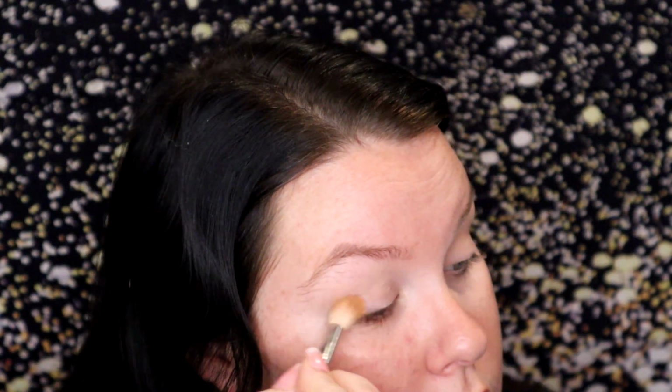I'm just gonna pick up a little bit, tap off the excess, place it, and then drag it on in and buff it out. You can already tell that there is definitely a color difference here. I'm gonna grab just a little bit more to make sure that these edges are blended well. So I think I'm going to stop the blending there.